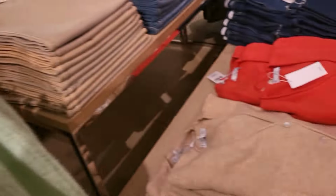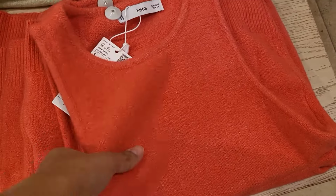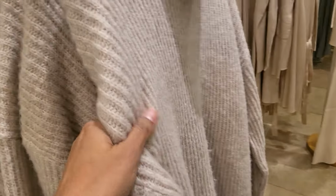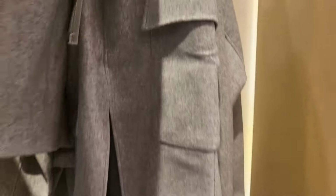Love this color. I have a similar jumper. Cardigans. These are nice woolen mix dresses, pant and top, and another set here. I like this also. This is a top, woolen, and a skirt. This has some pockets and a cut. This is a front cut, a nice skirt.